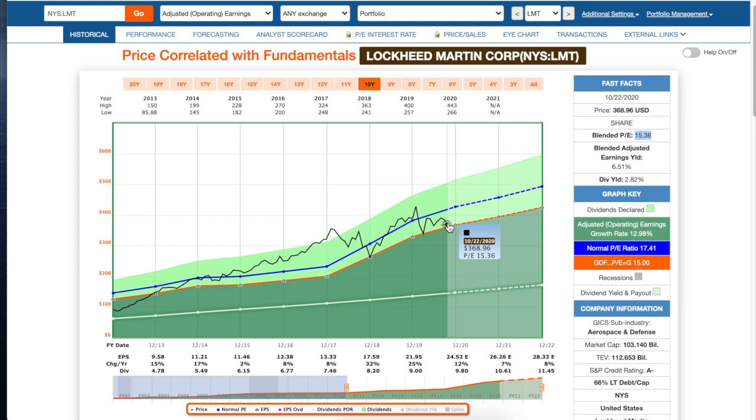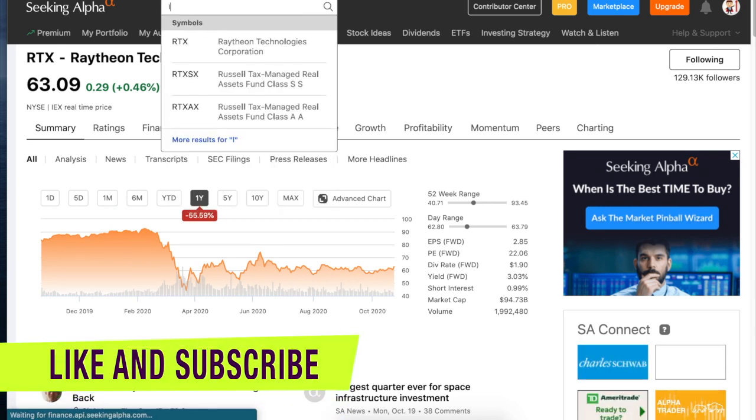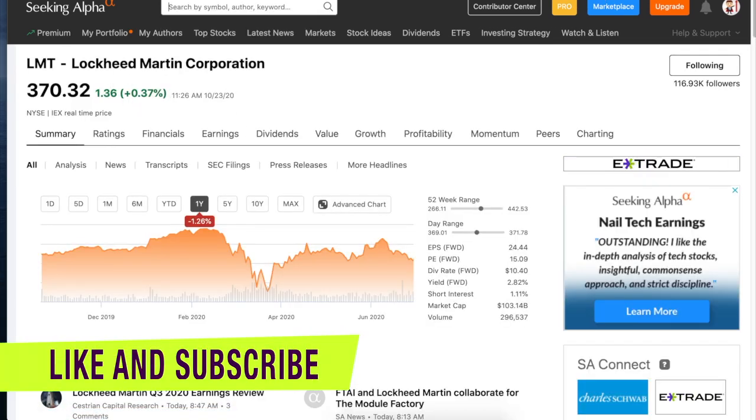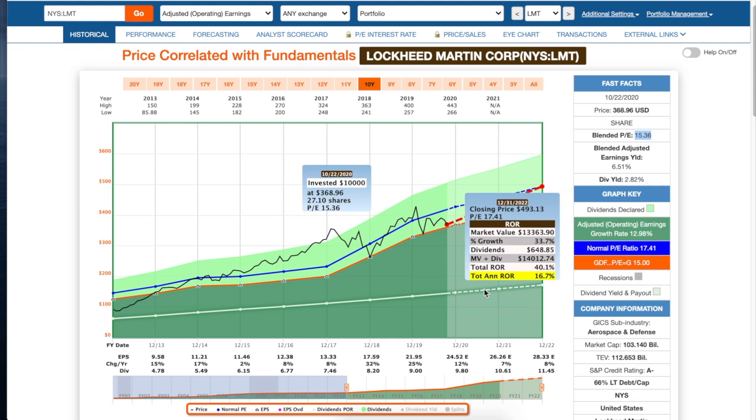And you can see here, if you were to buy it at yesterday's closing price, and I think today is up. If we go back here, what's going on with Lockheed Martin today? Yes, up slightly. So it's not a big difference. So if we go to yesterday's closing price, you can see here your total expected annual rate of return, 16.7%. That's outstanding for a high quality company.